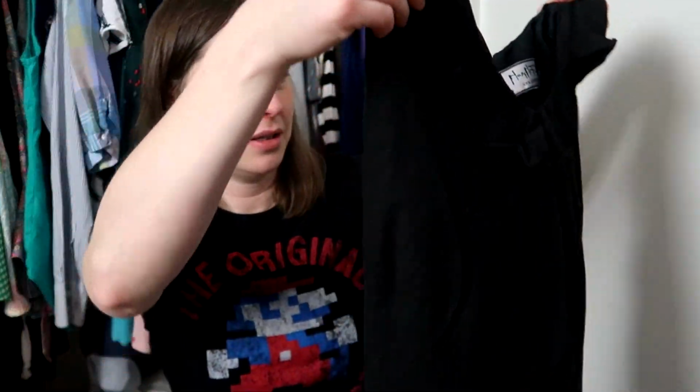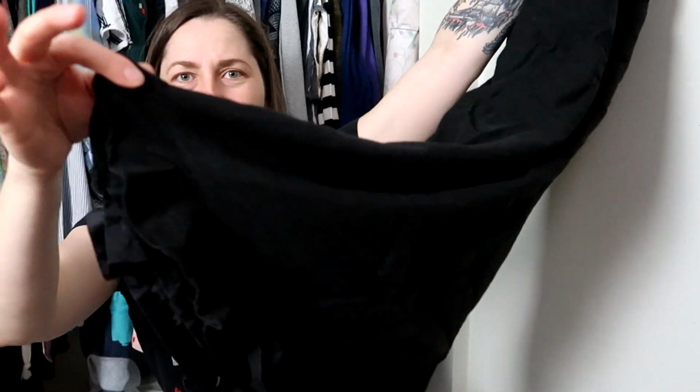We have also a dress. This is Mary McFadden. It's got some pilling on it. Oh, look at the cute little peplum hem at the bottom. What size is this? This also smells like cologne, probably from being in close quarters with that jacket. I don't know what this is made out of. Oh, no, okay, there it is. It's a linen blend. Okay, so this is a linen blend dress.